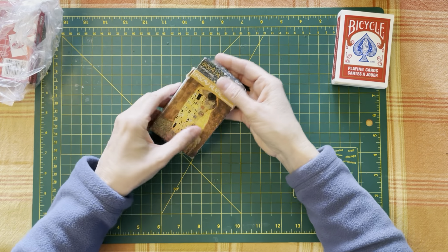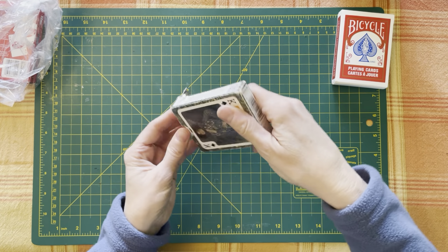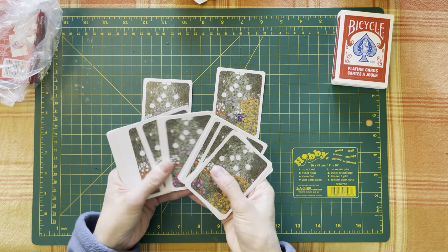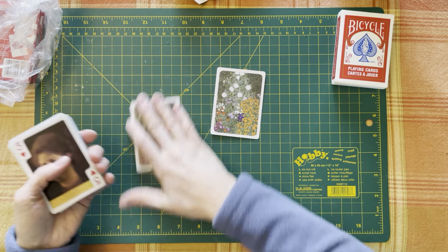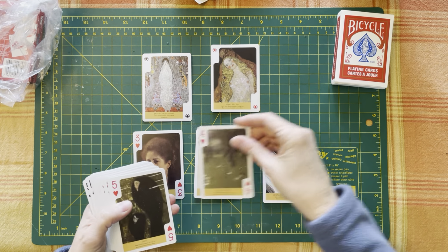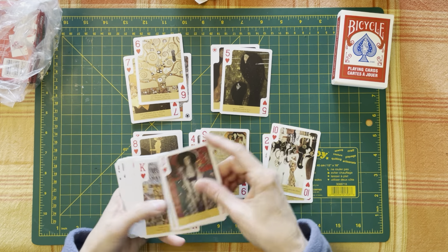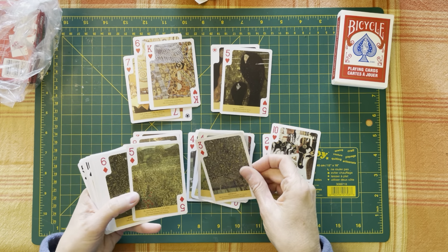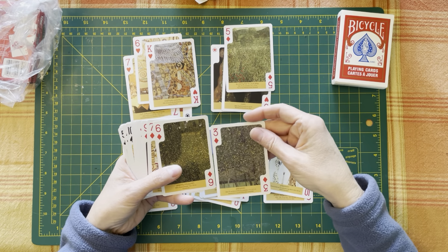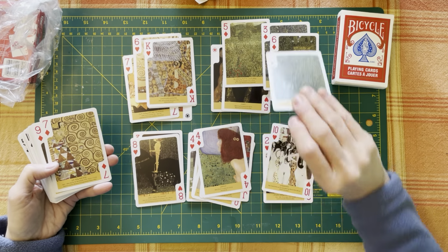Next one, this one is really interesting. It is Gustav Klimt. And what happens is this is the card in terms of the pattern that exists. But if you flip it over, you see all kinds of different patterns of his art. I love that. That's pretty. So you see every piece of art is different. Yes, they are different. Just slightly. No? Yes? Yes, they are different. They just don't look it.